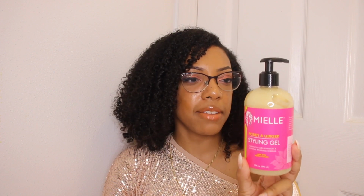My 8th product is from Mielle Organics, and it is the Honey and Ginger Styling Gel. I absolutely love this product. I haven't used it in a while because I've been trying different things, but I always know I'm gonna get great results with this gel. It smells good and the ingredients are great, and I just know anything coming from Mielle Organics is gonna be high quality and it's gonna work for me, so absolutely love it.